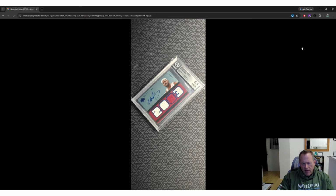So if you see the 2003, you see the foiling around the edges. The foiling is, we'll say, brittle and doesn't hold up very well, and it gets crushed on grading. So that's why a lot of people will stay away from these cards in general. But the 6.5 is a solid grade in my opinion, and it auto-tends, which is the most important part of these cards anyway.